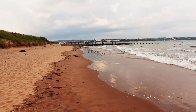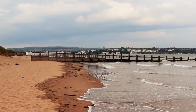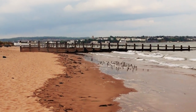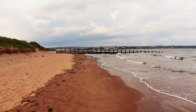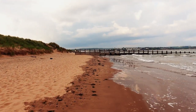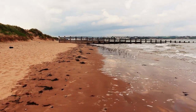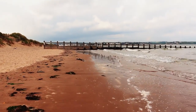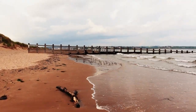And straight away in the distance, we're looking across back to Exmouth seafront, where we were last night. These little birds are going with the waves, as the water comes in, they're just keeping out of the deep water, going for the worms. Really gathering pace. Another little fly.